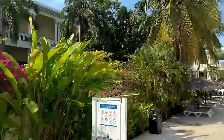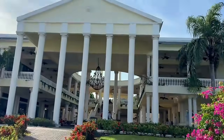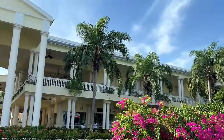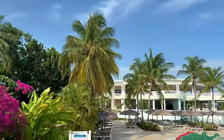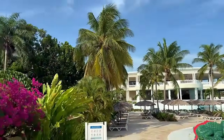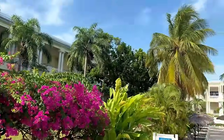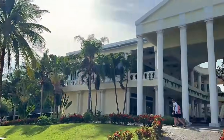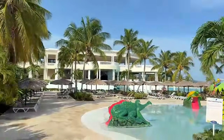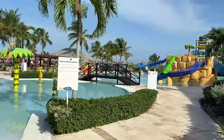If I take a quick look back to reception here, you can see how grand that building is. And it goes all the way along, and we'll take a look at the restaurants later, but a lot of the restaurants are located on that upper level. But you can see this building's massive. It goes on for quite a lot longer as well, because the Lady Hamilton is on that side of the estate and the Grand Palladium is on that side. So if you're wondering whether to book into one or the other, it's basically the same property. It just depends on what you want to pay for.